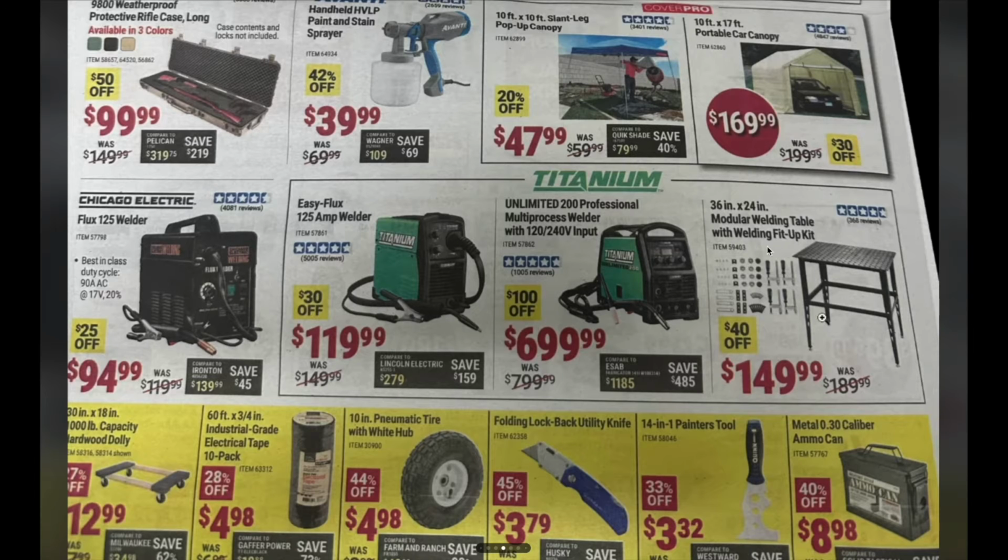We have the welding fold-up kit. You need the table here for $150, pretty good price. We saw that one on sale last week as well.